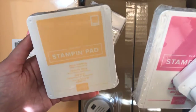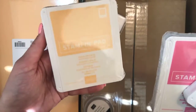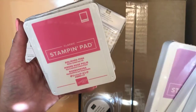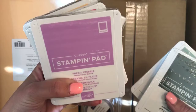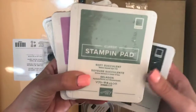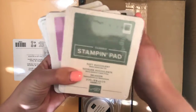They've actually got this to me pretty quickly. So this is the first of the new In Colours, Pale Papaya. Polished Pink. Really, really nice, bright, crisp pink there. Fresh Freesia, which is a lovely purple. Hi, Corin. Soft Succulent. Lovely.